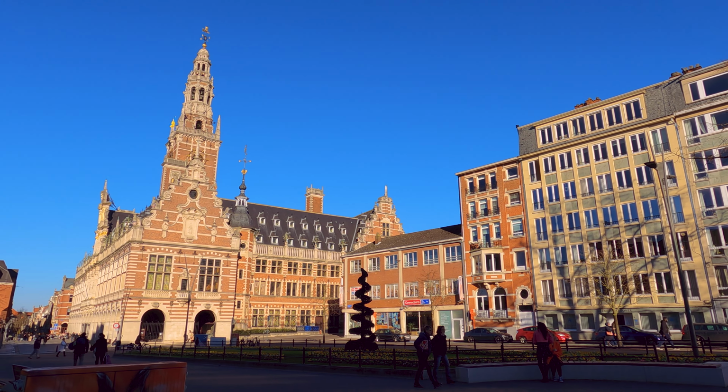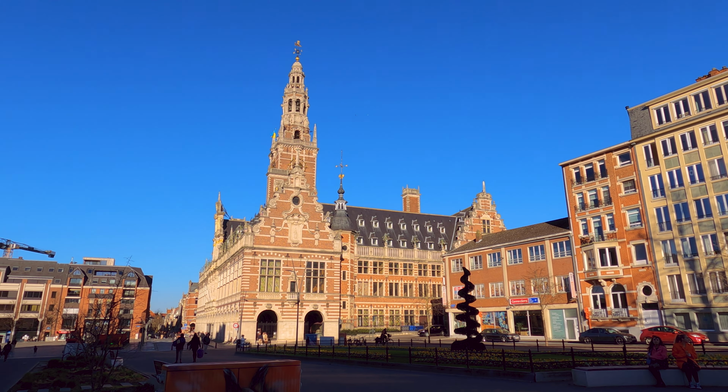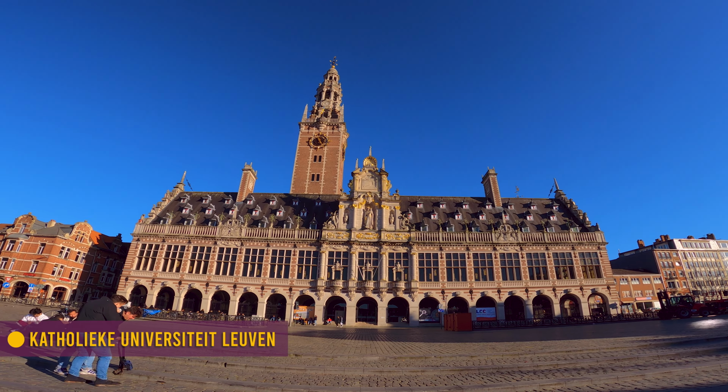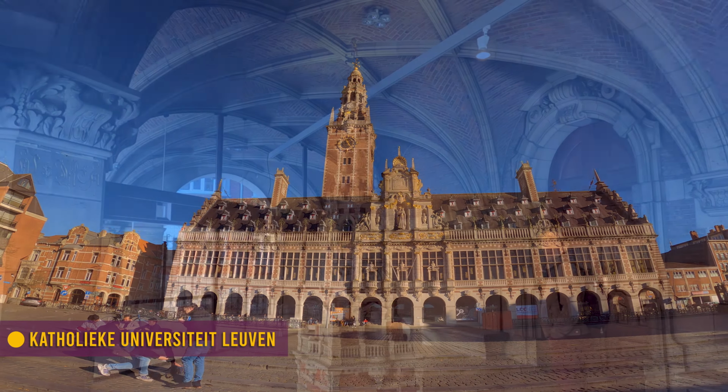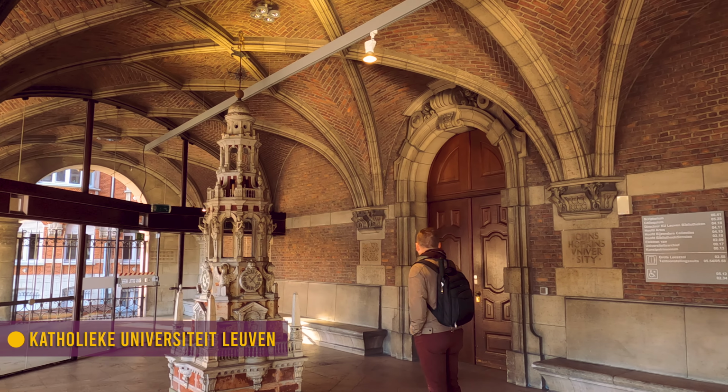Leuven is also home to a renowned university, the KU Leuven, which dates back to 1425. It's one of the oldest universities in the world. The university's library is a treasure trove of knowledge, housing ancient manuscripts and rare books.